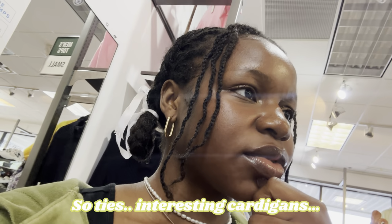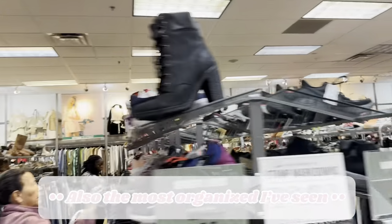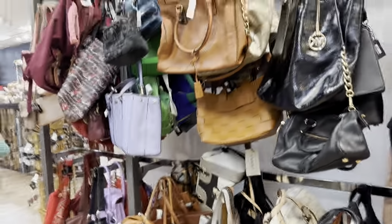So tie, interesting. We can start with accessories. Maybe that will build you up. Let's find ties. This is the most shoes I've seen at a thrift store ever. Right there? If not here, definitely somewhere else.